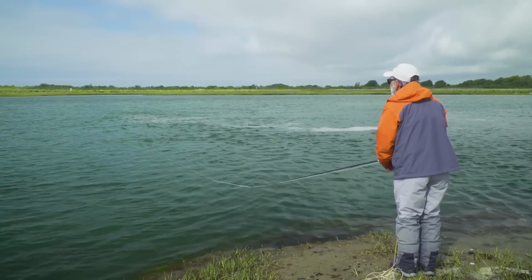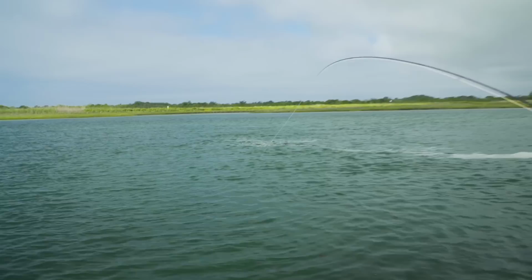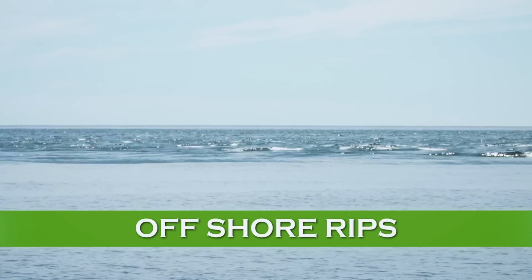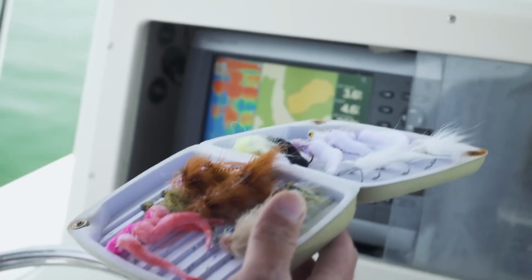Like trout, stripers will be found in places where the current is moderate but out of the main flow. So look for drop-offs or soft edges along the main current. In offshore rips, try either a surface fly or baitfish imitation.